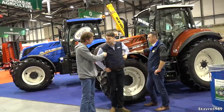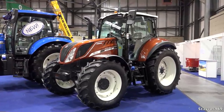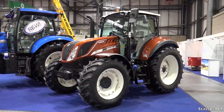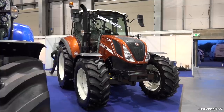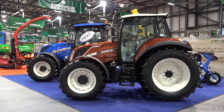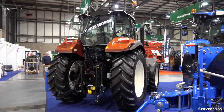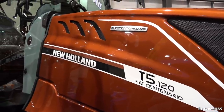It's a T5120. The original Fiat 702, which was the first tractor, was made in 1918, so we're celebrating 100 years of Fiat tractors. Fiat is important because the Fiat Group is the parent company of Case, New Holland, CNH, Steyr. So this is the brand's way of showing where their loyalty lies, with New Holland being appreciated by the Fiat Group.